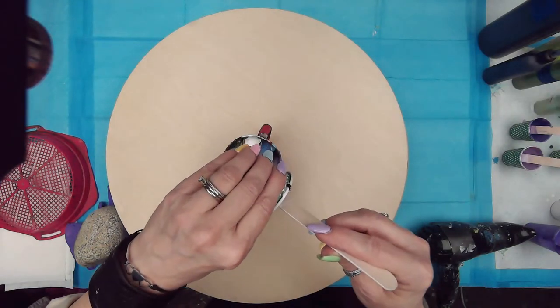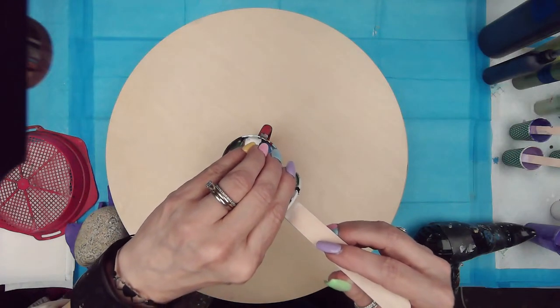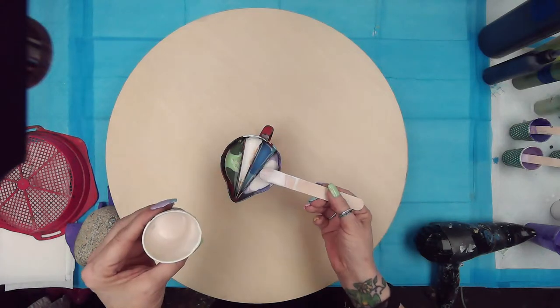I don't know if it'll mix if I pour it from up high. Not so much. Okay.